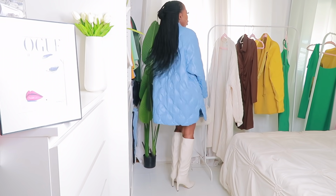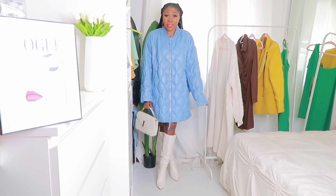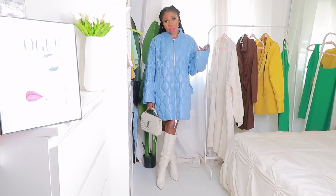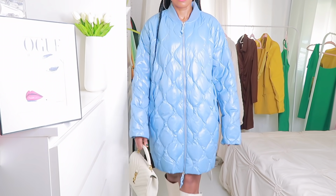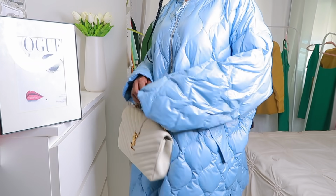Let me know what you think. Will you wear this jacket as a dress? Me, I will definitely wear it as a dress. And I have more styles in mind, so we will probably do a lookbook later on. You guys will see how I style this jacket even more.